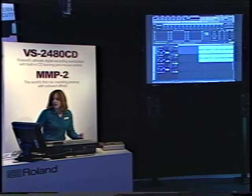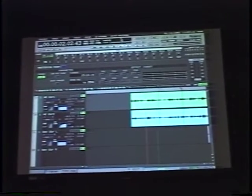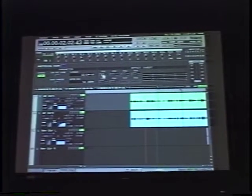Let's take a look at the mastering room in the VS-2480. The mastering room is, of course, where we would take our multi-track recording and mix it down to stereo. And in here, I can insert effects and then go in and select from the 250 plus different effects offered on each of the 8 stereo effects, pick our mastering toolkit, and actually go in and hand tweak all the values and all the parameters of the mastering toolkit using, of course, the mouse.